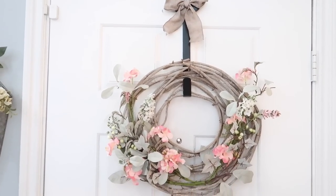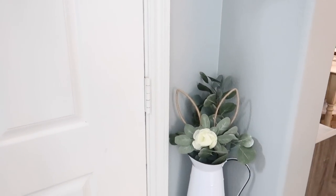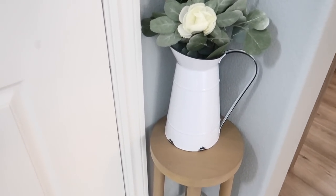So on the back of the door, I just have a wreath that I got from Kirkland's last year. And then sitting right here on this pedestal, I just have some greenery with some bunny ears that I got from Hobby Lobby.